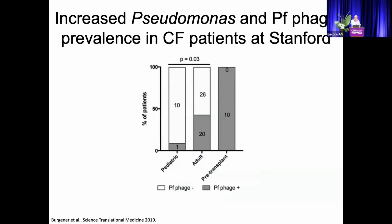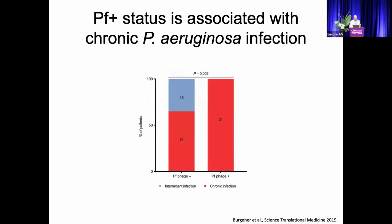But what was really remarkable is that, over time, if you look at little kids, these pediatric patients, only a few of them had this phage. If you look at adults, it's about 50-50, but in a cohort of pre-transplant patients, they basically all had it. So there seems to be a selective advantage for having this phage over time in our older patients. And then Carlos and Liz looked at what this meant in terms of Leeds criteria, which, as many of you know, is kind of the standard we apply to understand whether people have chronic Pseudomonas infections. And if you were infected with this phage, you were much more likely to meet those criteria for chronic Pseudomonas infections than if you didn't.